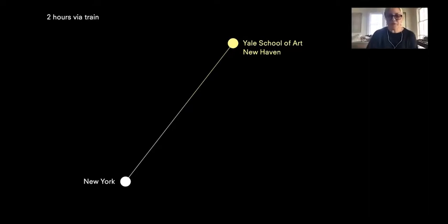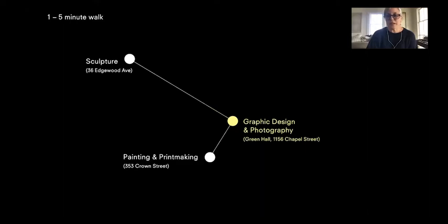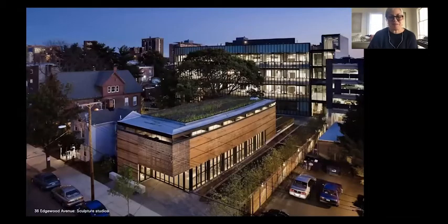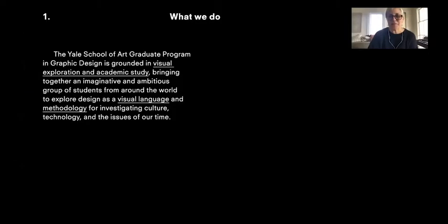Of course, Yale School of Art is 2 hours from the train. It sits in Yale School of Art among all of its incredible resources in the university, and with its kind of cohorts in sculpture and painting and printmaking. So here is our building, 1156 Chapel Street. Welcome. The sculpture studios and the painting and printmaking studios.